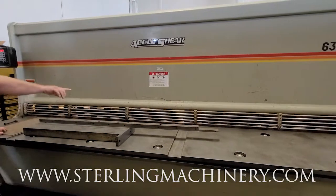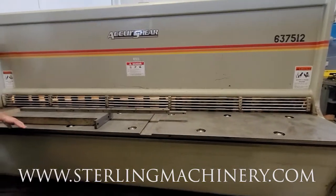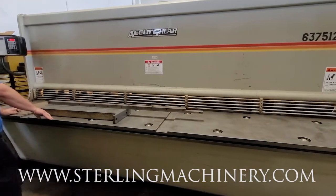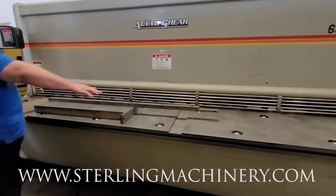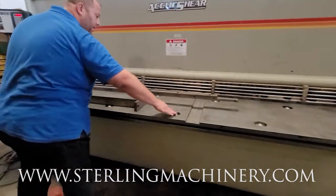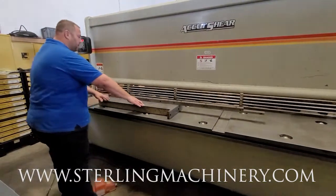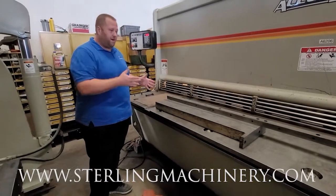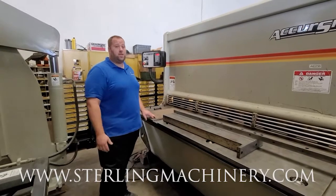You'll see all the hold downs coming down. It's got a ball transfer table, make it really easy for you to move that 3/8 by 12-foot plate. You got a nice corner right here. You get a nice square arm, very nice easy cuts. With that in the back gauge, you put it right in, you should have no issues.